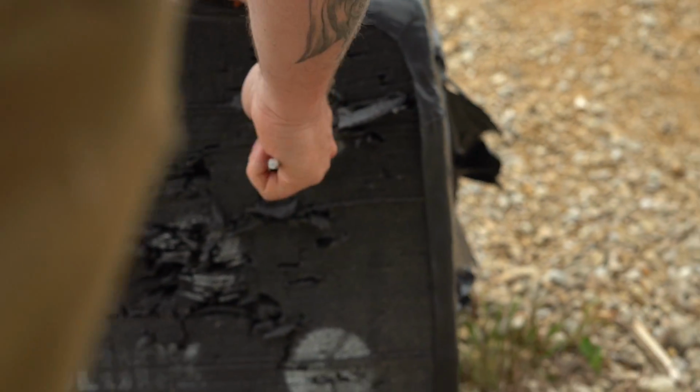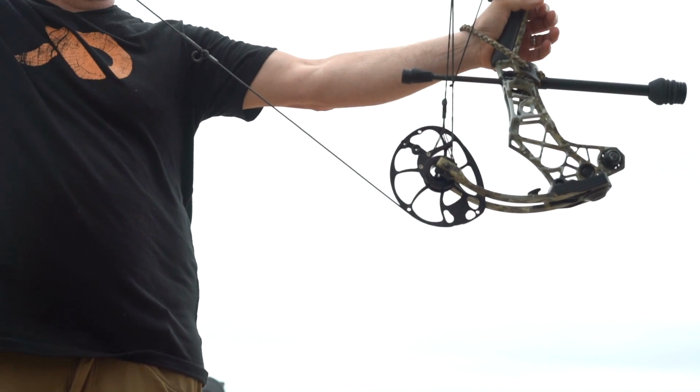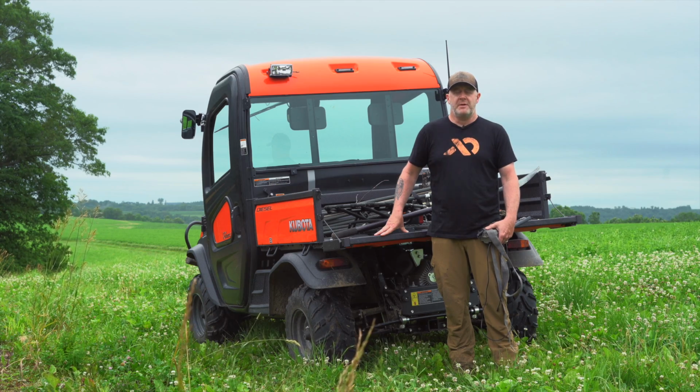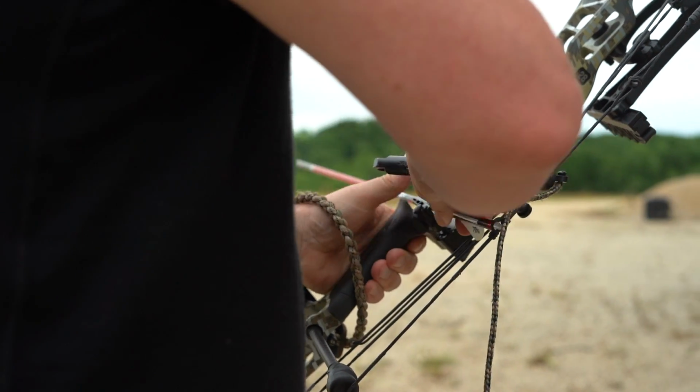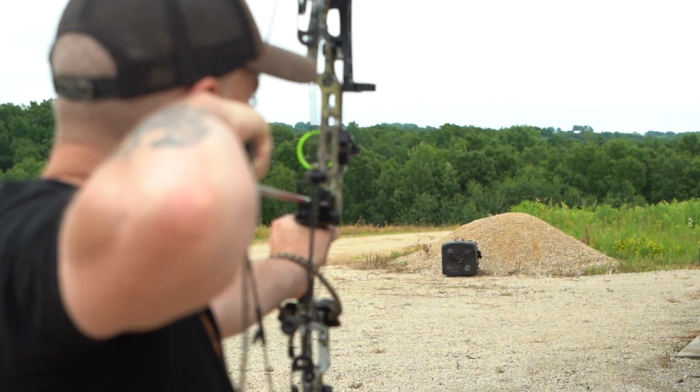Going in and shooting on an open bale inside your house at 5, 6 feet, where you really don't even have to aim, you're just pulling the bow back and you're subconsciously doing everything right, and then you carry that out even with your eyes closed and just make that shot. So you're getting a lot of positive repetition.